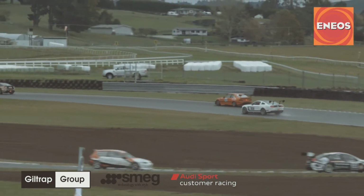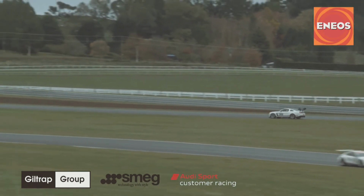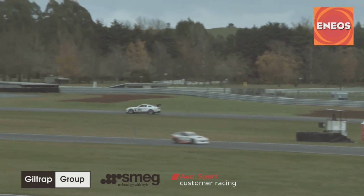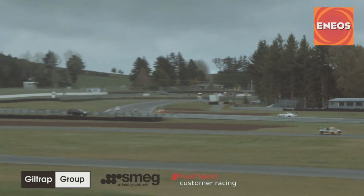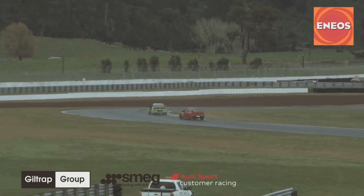Oh, look at that. And Blair McDonald off in the Super Tourer. Does a great job of holding it though and slides it back on. He comes in behind DeVeth in his Super Tourer. Oh, I tell you what, he's having a devil's own job getting that thing back on the track. Now he's back on.